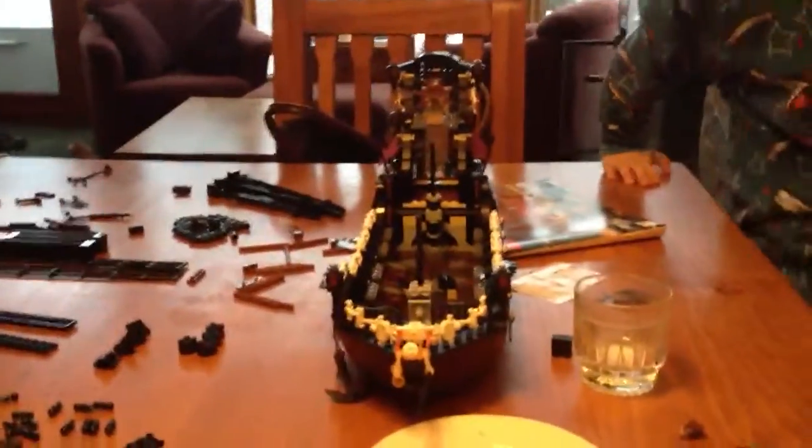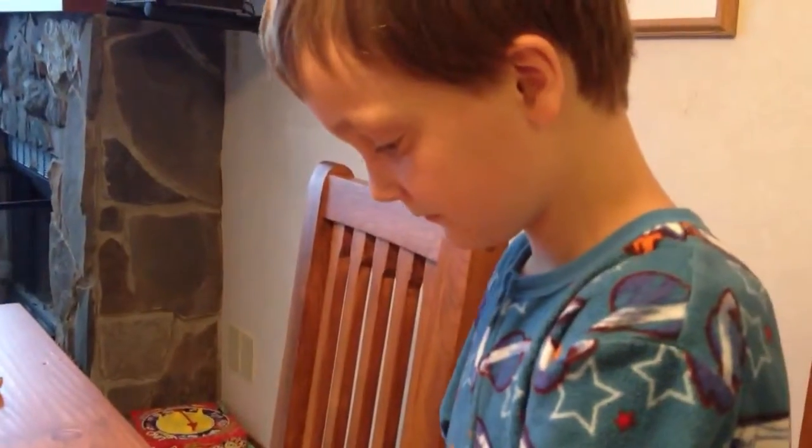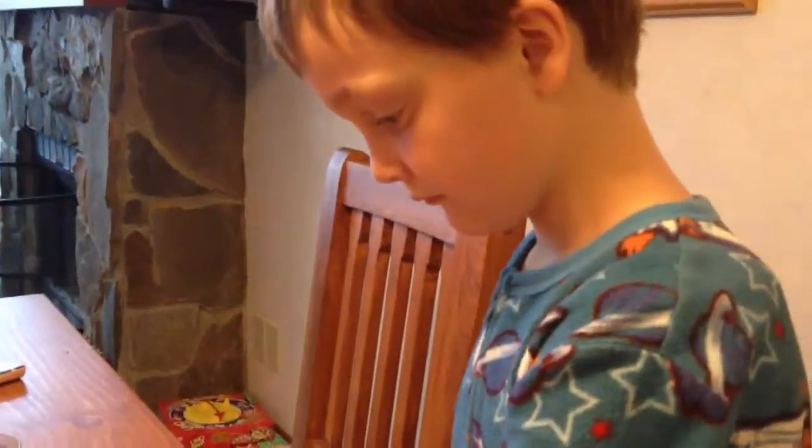Technically, the box for this Pirates of the Caribbean says it's for a 9-year-old, and you're not even 7 yet, whereas the Harry Potter says it's for an 8-year-old, which you're only about a year off on.